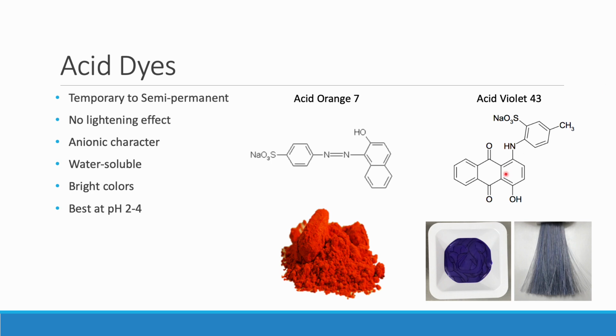Because of their size, they really just attach to the exterior of the hair. They can't penetrate very well. And so we have to swell the hair fiber and get these dyes to penetrate in. The good news is once they're in, they're difficult to get out, unless you hate the color, and then that's bad news. The more you use these dyes, the more the color intensifies over time.